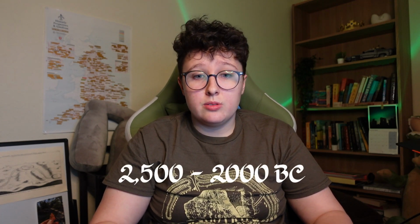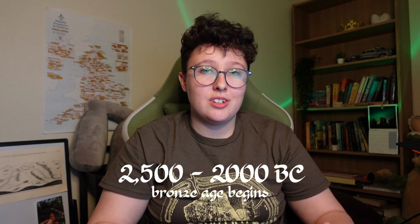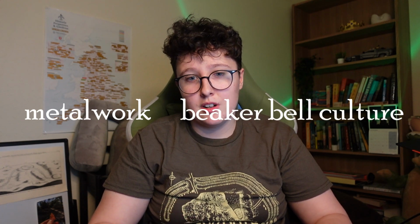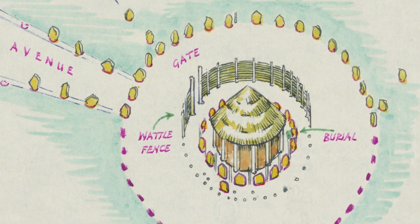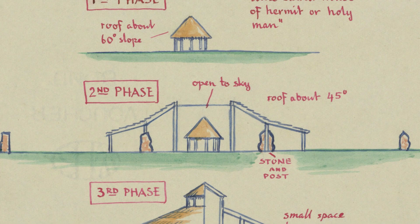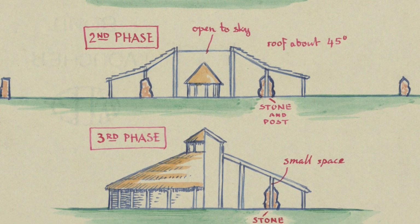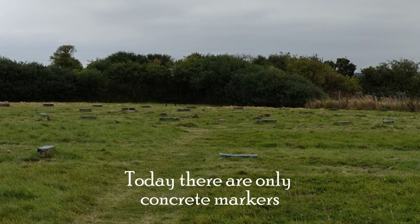By the later Neolithic and early Bronze Age, the Avebury landscape saw construction of other intriguing monuments. Around 2500 to 2000 BC, we also see the emergence of the Bronze Age of Britain, which is another period of significant cultural change, including the introduction of metalwork and the spread of the beaker phenomenon. And these changes in rituals may have influenced the construction of these new monuments. Built around 2500 BC, the sanctuary was a ceremonial temple, consisting of rings of stones and wooden posts. It's unclear if the stones and posts would have coexisted, but their arrangement does suggest careful planning to control movement and restrict access, emphasising some sort of exclusivity of the rituals that were happening.